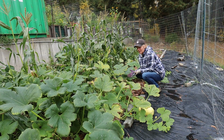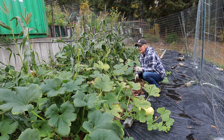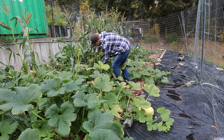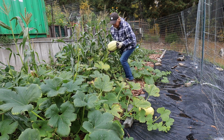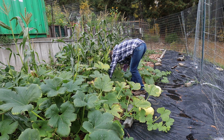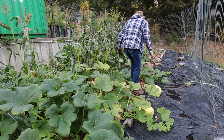So I'm down here where the spaghetti squashes are, and I'm going to use my pruners and I'm going to be cutting out these spaghetti squashes. I have my wheelbarrow set up just outside of the gate, and I am going to load up all of these spaghetti squashes into my wheelbarrow. I got a big one in here. I'll just put them right on the black plastic for now until I get them all cut out. And some aren't as big as others, but they're a pretty good size on the most part.